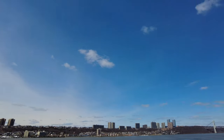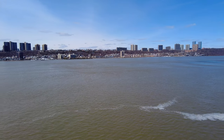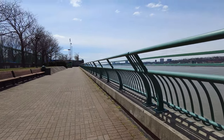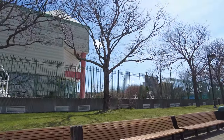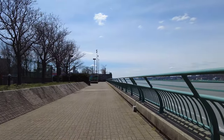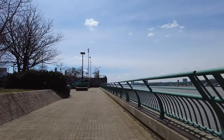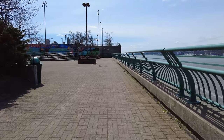Let's just get a look. Again, the George Washington Bridge not moving. Let's just get a look across the river. Over here, a swimming pool, not in service yet. It's very quiet here.